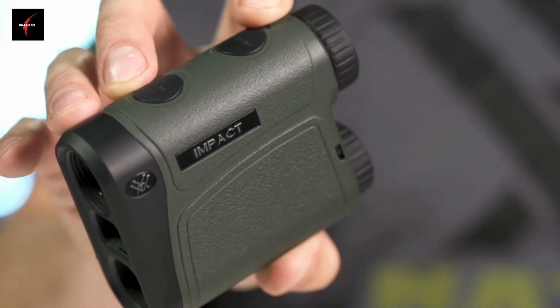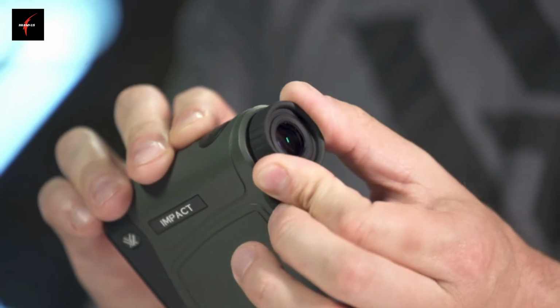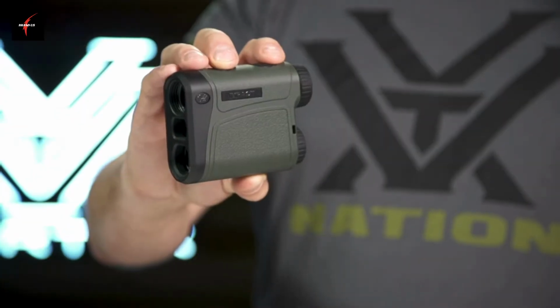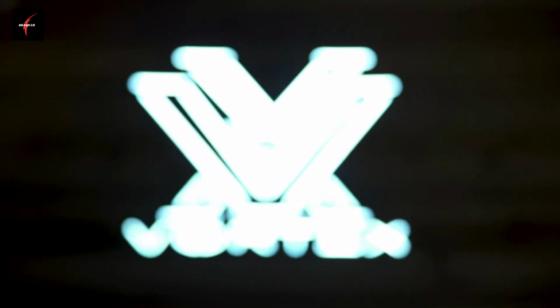The budget-friendly Impact Rangefinder will put the odds of on-target arrow and bullet impacts in your favor, and it's covered for life by the Vortex VIP warranty.